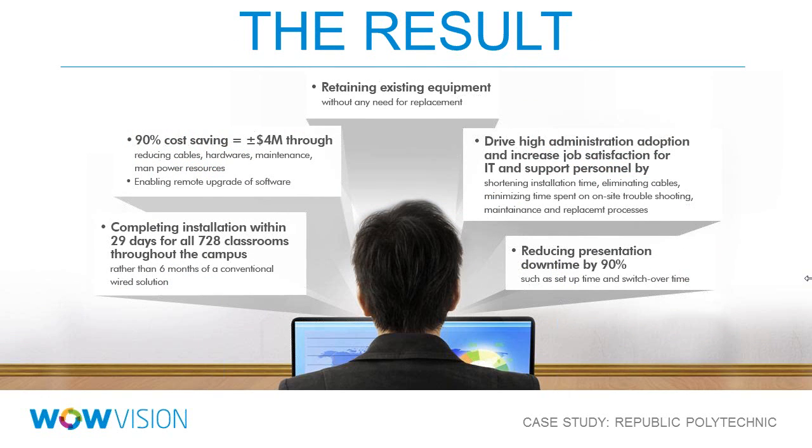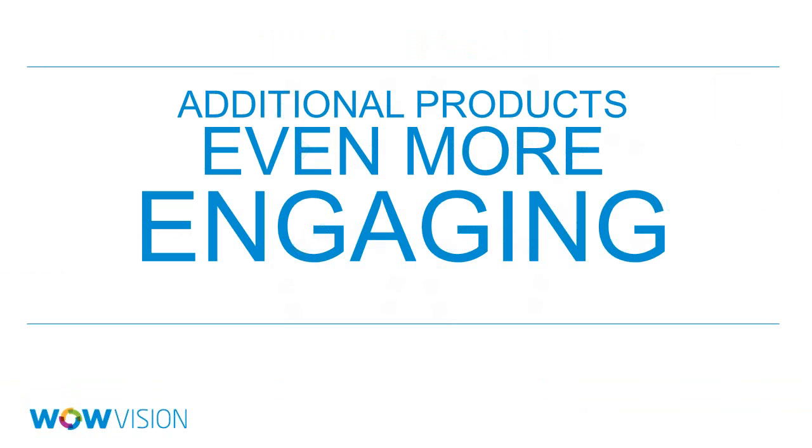Here are the impressive results. A 90% cost savings. Install in 29 days of 278 rooms. A high adoption rate by users and lower power consumption. It laid the foundation for a wireless, paperless campus.